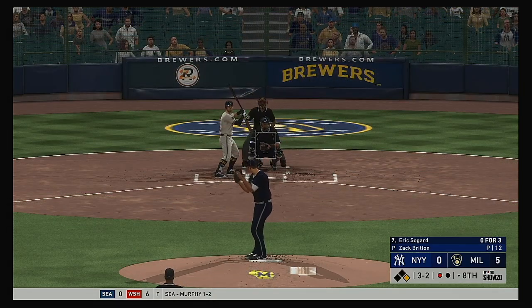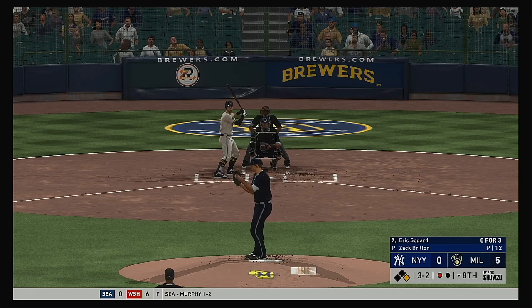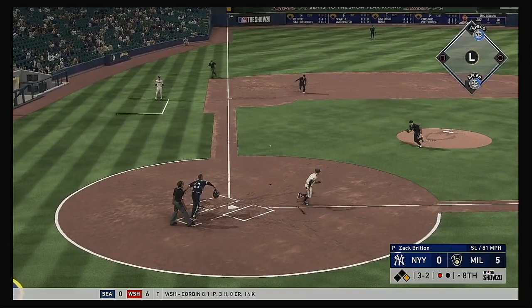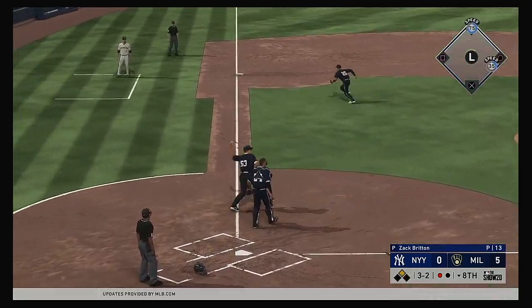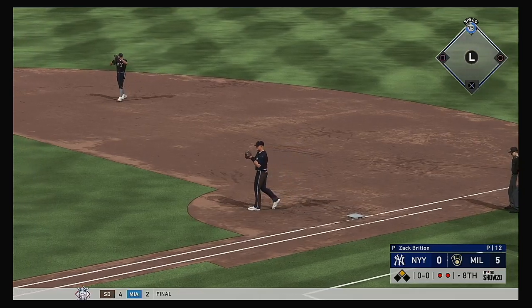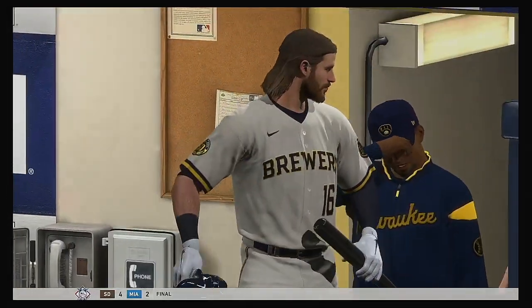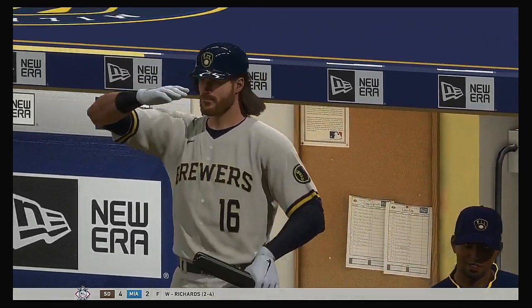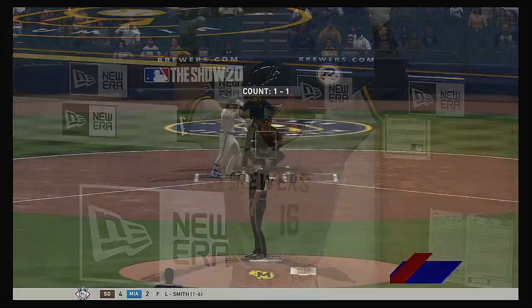Five runs, six hits, and no errors on the Milwaukee line score so far. Runners on the move for second. Hit and run was on, but this is a tapper out in front of the mound. And an off-balance throw is in time as he takes one away. Wow. Ben Gamel will get the call here as he'll hit for the pitcher. Number 15, Ben Gamel.